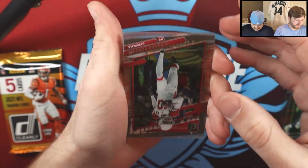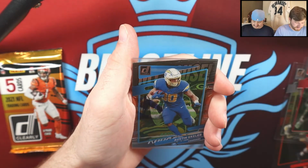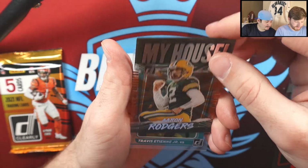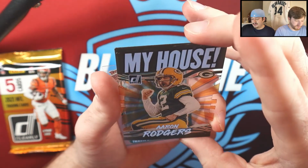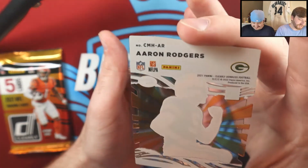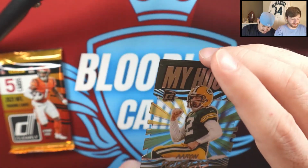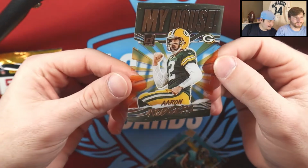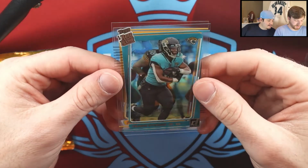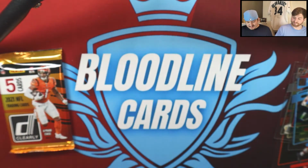So we got a My House insert, it looks like. DeAndre Hopkins. Austin Ekeler. We got a My House. Aaron Rodgers. Green Bay is pretty much clearing out the house. Very cool. Very interesting design. Nice insert. I don't know if y'all can tell, but it is like a little die cut insert. Then we got Travis Etienne and Pat Freiermuth.